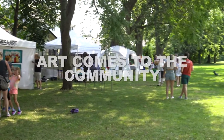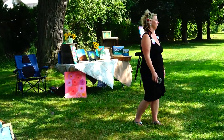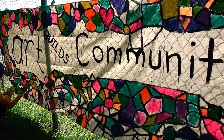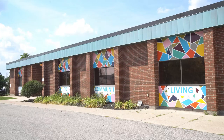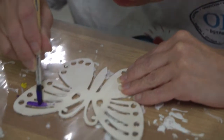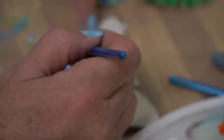When art comes to the community, people have a chance to show off their talents and creativity. When art comes to Community Living Burlington, it provides an opportunity to express oneself, develop new skills, and find a new interest for lifelong enjoyment. We have started our new program called the Community Living Burlington Art Garden.